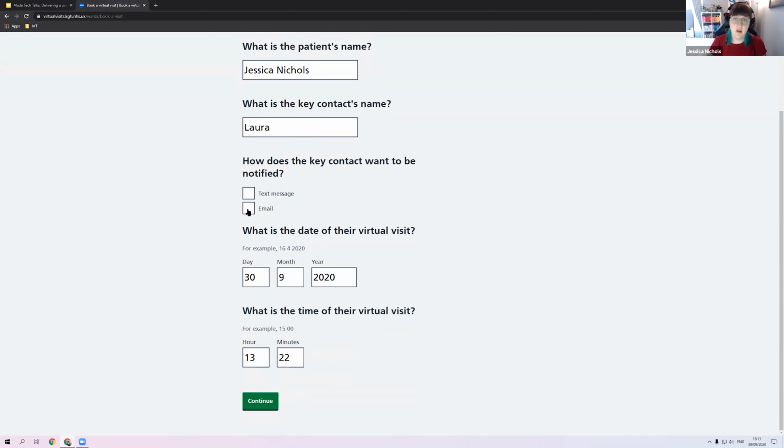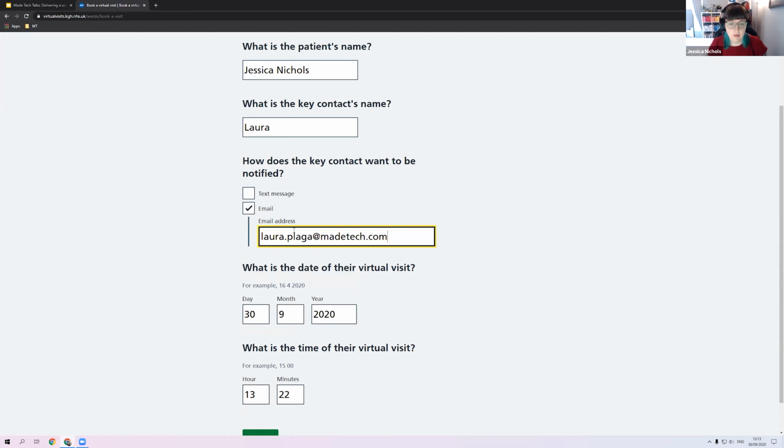Next, we utilize an integration with GovNotify, the government's central notification service for all text messages, emails, and letters. We've chosen not to integrate letters here because we didn't feel like it needed it, but we have the ability to send a notification to this key contact, the patient's loved one, via text message or email. For the sake of this demo, we'll just send an email.